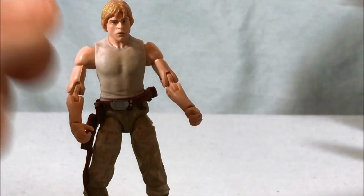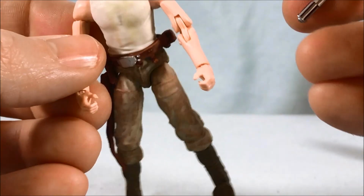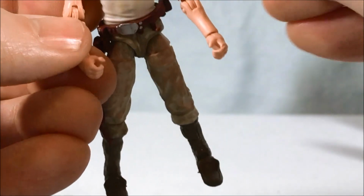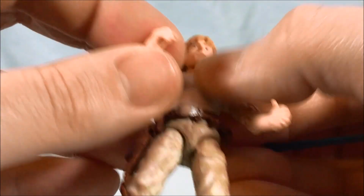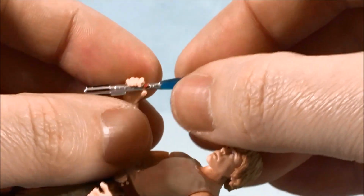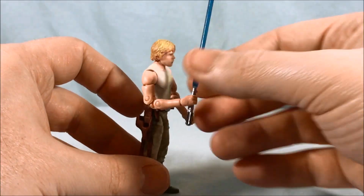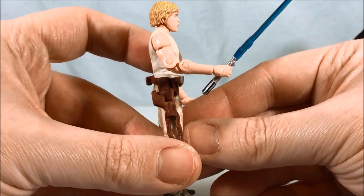But he does come with a lightsaber, which I think actually looks pretty good. Let's see if we can actually get this into his hand. The hand is very tightly closed, but I think we can do it. There we go. So there you go. He's holding the lightsaber. That looks pretty good. I'm okay with that. And you can see he's got a little holster there.